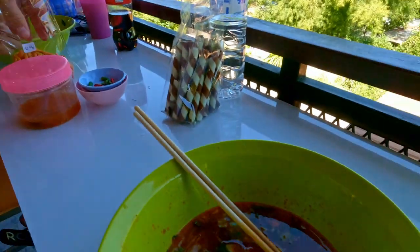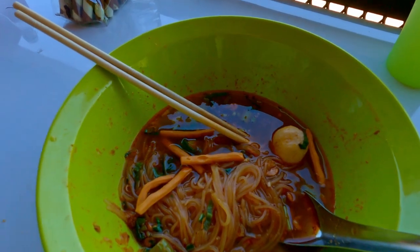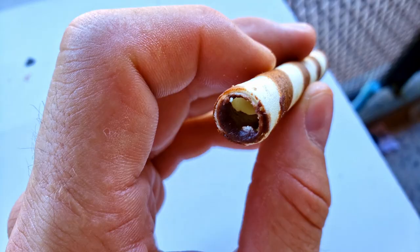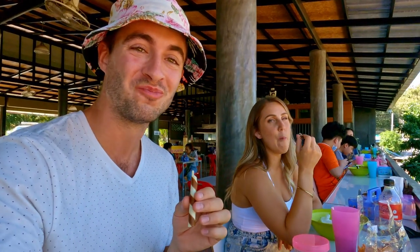Shelby has a really good idea putting them in her soup. Add some crunch. Get these damn sticks away from me. They have like a chocolatey inside and they're so good. They're so addicting. We can't stop eating them.